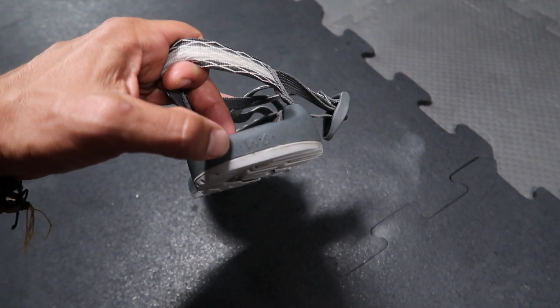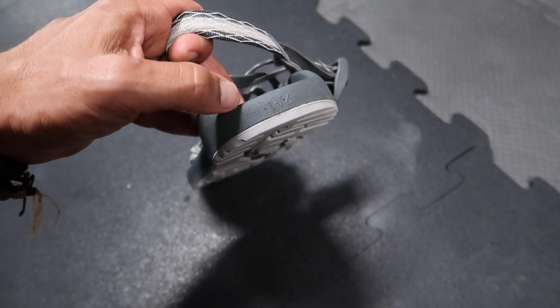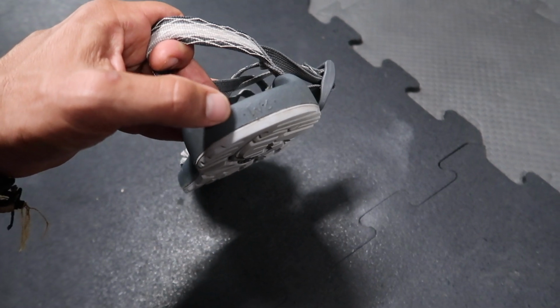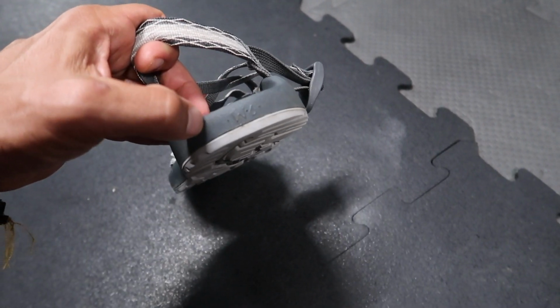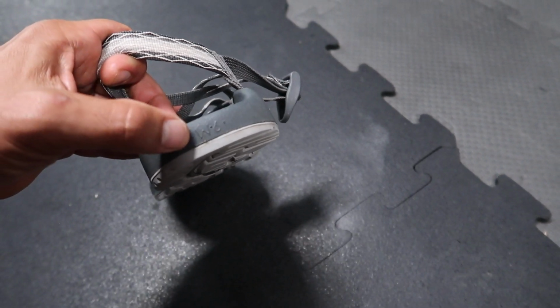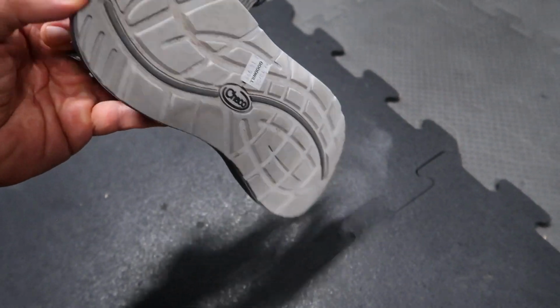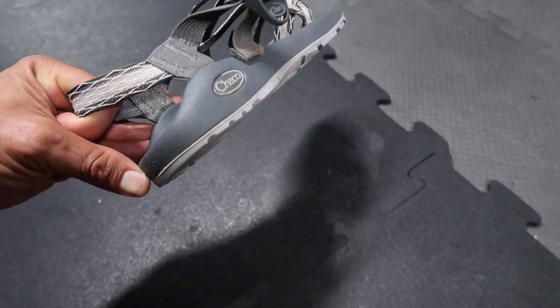If it had 2 dashes, this would be considered wide, but 2 dots are considered medium in Chaco land. So W6, a women's 6 with 2 dots on each side, means it's a medium women's 6. And if it was a dash, it would be a wide one. Very good condition. These should sell for around 65, 70 bucks.